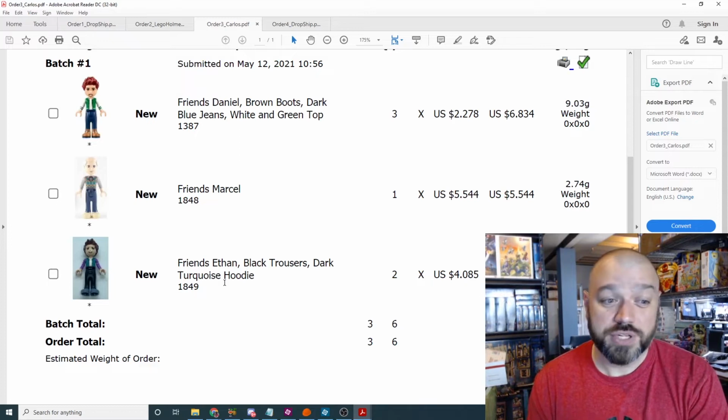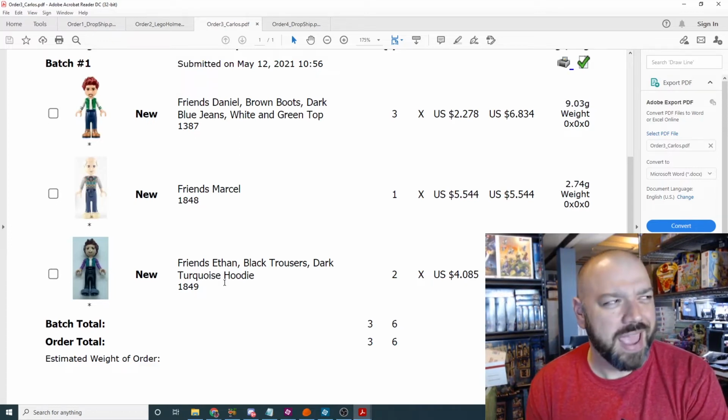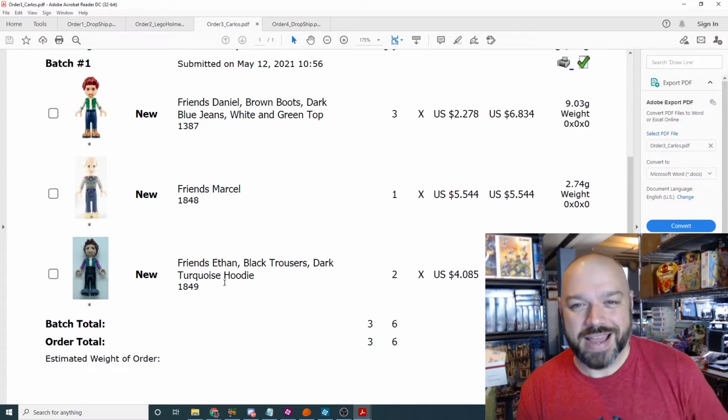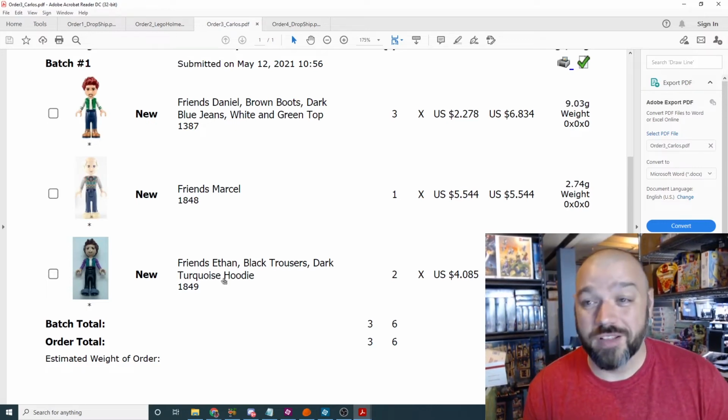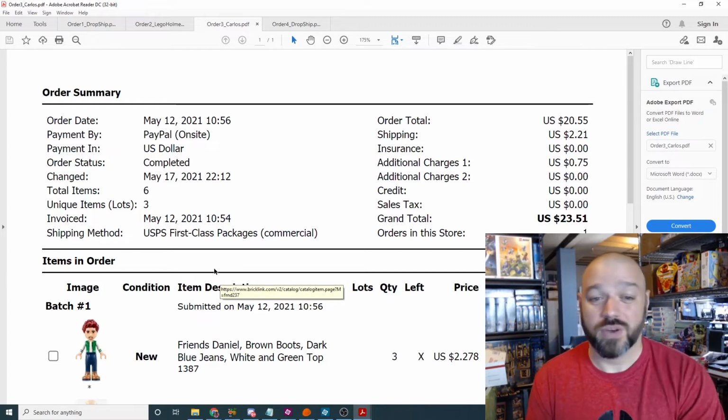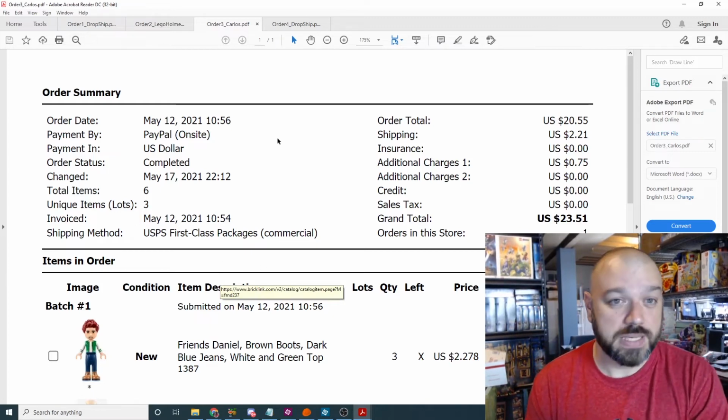But they purchased all the men, I believe, that I have. That's kind of interesting. So we got a Marcel, we got Ethan, we got Daniel. They cleared out all of them that I had. This order came in at $20.55. So pretty big order for Lego Friends pieces.